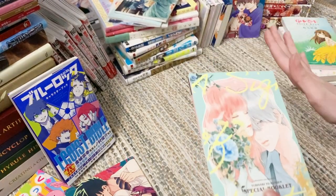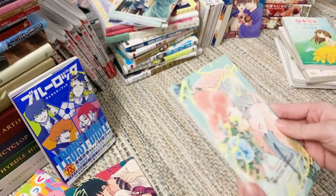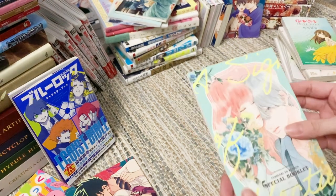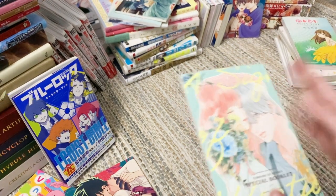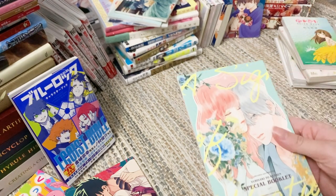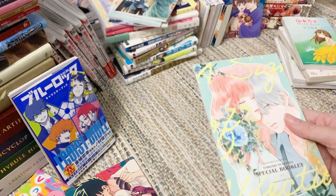So some of the booklets that I have, they are just pretty small, like there isn't a ton, but they're special little extra things that you won't be able to see if you just only buy the volumes. So for series I like, and any series that I collect, I try to get any extras that I can for those series.